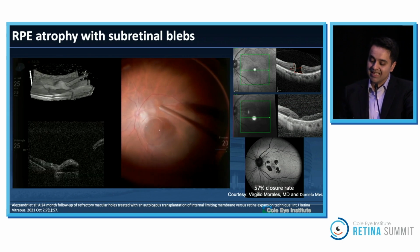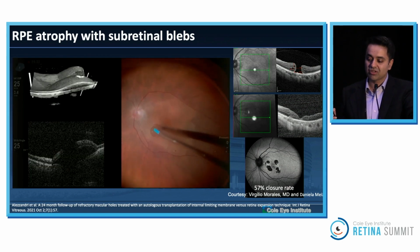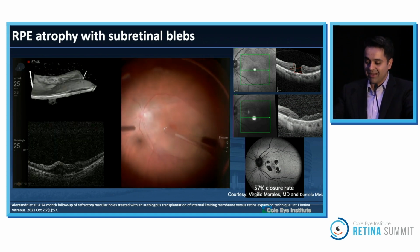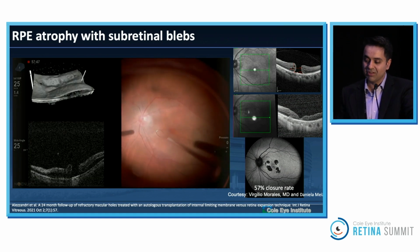But what's interesting is you often end up with RPE atrophy in the area where you created the subretinal blebs. This eye had four created, and in the bottom right on the FAF, you can see that even though the hole closed, it's very atrophic appearing retina, and there are multiple areas of complete atrophy associated with it. At the end of the video, you saw the flex loop massaging the edges of the hole. So I've used that technique.